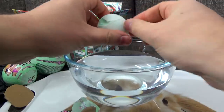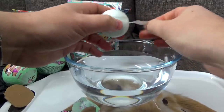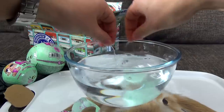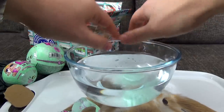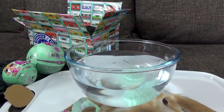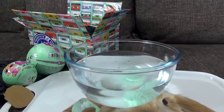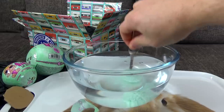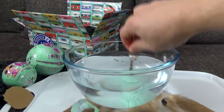Why is everything so hard? Isn't this for children? Yes. How are children supposed to be doing this? There we are. I shall just clean my hands as if it's one of those bowls with a little bit of lemon in that you get in nice restaurants. Right. Well, it's fizzing. I think we may have to jump cut to when it's done.